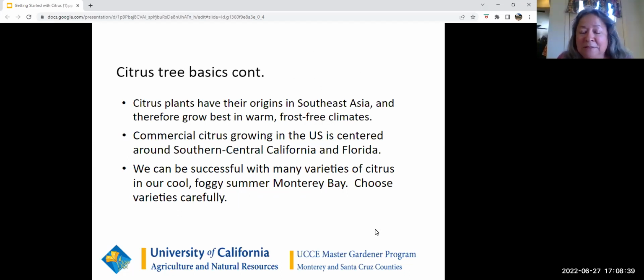Citrus trees originate in Southeast Asia, where it's a lot warmer with less frost. There's oodles and oodles of citrus there, and they get sweet and they're good. If you compare that to our commercial citrus growing regions in the US, it's where we're warmer and have the least frost, right? Southern and Central California and Florida are two of our big citrus growing regions, although you'll see some in maybe the Georgia area and coastal Texas, etc. So we can be successful here with many varieties of citrus. We want to make sure we choose our varieties carefully so that we can get the most for the space we're allocating to them.